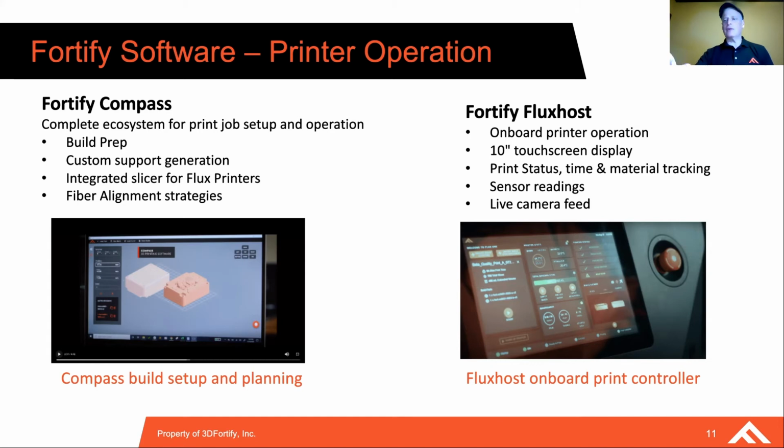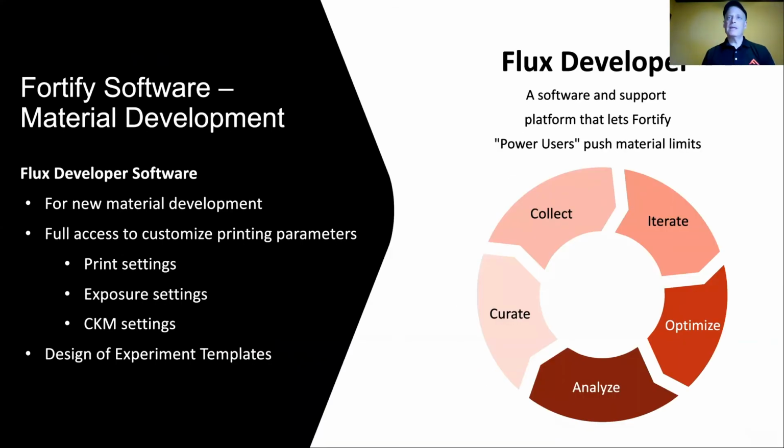The next piece of software that I'll talk about, and again, this one has a whole tech talk dedicated to it, is Flux Developer. Now, Flux Developer, let me move my screen here so you can see Flux Developer. Well, trust me, it says Flux Developer there.